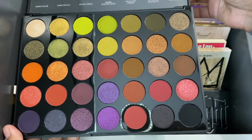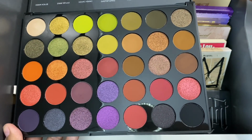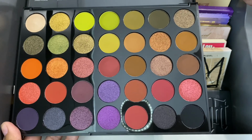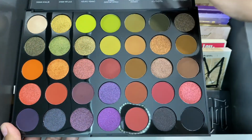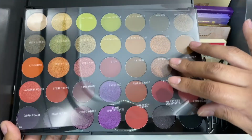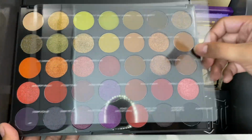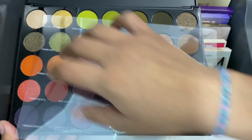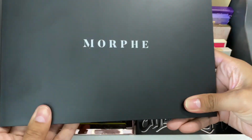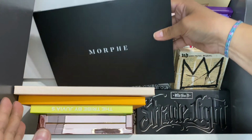I feel like Morphe's shimmers have always been very lackluster, which is a bummer because they look beautiful in the pan, but I just could never get them to translate that way on my eyes, and that may be just a personal thing. Their mattes are really good, and I enjoy this palette. I've only used it a couple times.